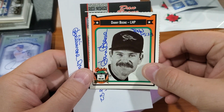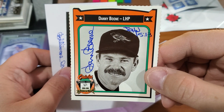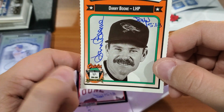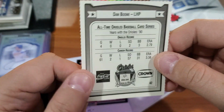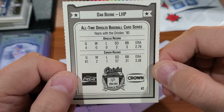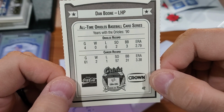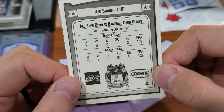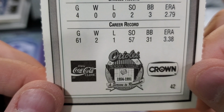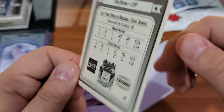So I sent out, as part of that Memorial Stadium all-time Orioles collection, this was one of the ones I sent for Dan Boone. You can see the auto, added a Bible verse there, and I'm going to stop because these have their Orioles stat lines. So kind of obscure. 4 games, no wins, no losses, 2 strikeouts, 3 walks, ERA of 2.79 in his Orioles tenure. Overall in the majors, 61 games, 2-1, 57 strikeouts, 31 walks, ERA of 3.38. Then you can kind of see that all-time Orioles 1954 to 1991. I cannot talk today.